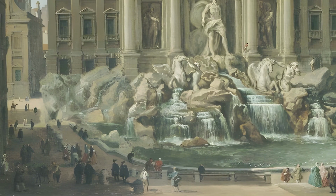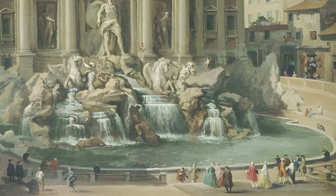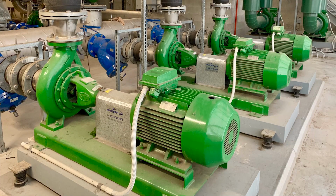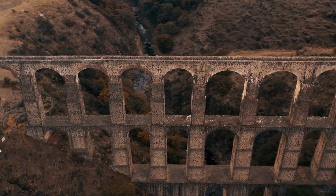These aqueducts allowed city life to flourish as the urban areas could support vastly more people by providing easy access to water sources. At the height of Rome's population, the aqueduct network was capable of providing 1 cubic meter of water per person per day. And all of this was done in an era before powered pumps and electricity. It's truly remarkable stuff.